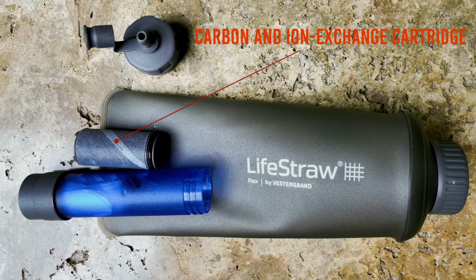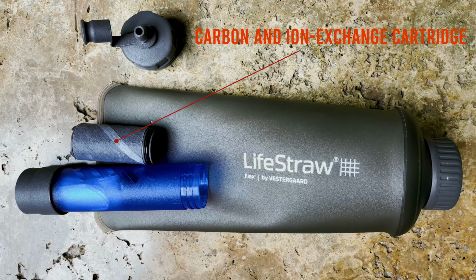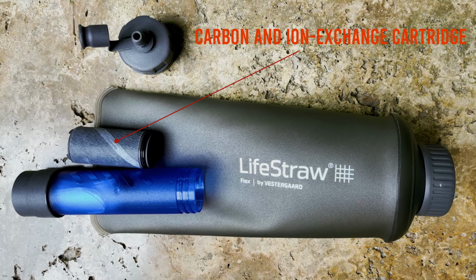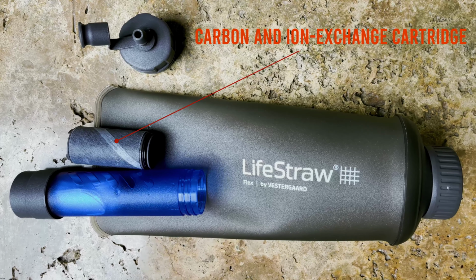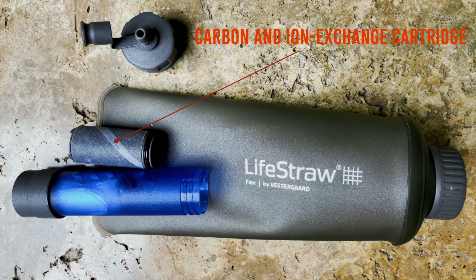Both filters filter microorganisms and gross contaminants from water, but the Flex filter also has an ion exchange and carbon filter add-on cartridge included in its weight. This add-on cartridge is a must-have for purifying truly polluted water. The Flex filters out microplastics, lead, and other heavy metals, chlorine, and organic chemical matter like pesticides and herbicides. These pollutants were not a concern to us deep in the wilderness of the Olympic National Forest.